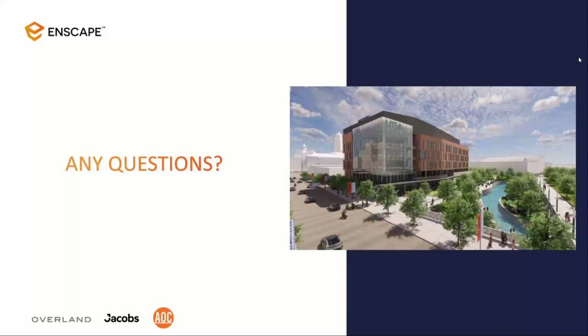So given the fact that you guys did this very complicated project, lots of stakeholders, super tight timeline, tight budget, virtually, using Enscape and other technology platforms, what would you guys take away from this process moving forward post-pandemic? If each one of you could throw your thought in there.